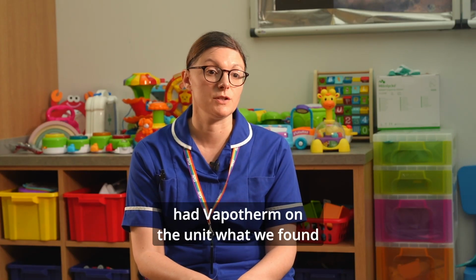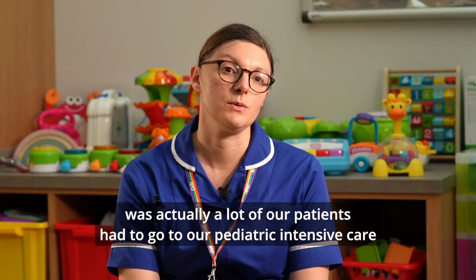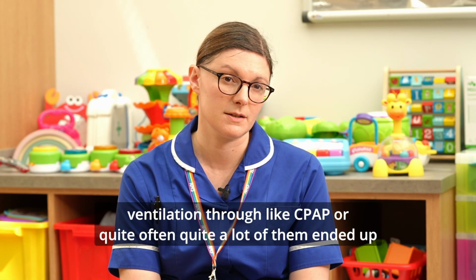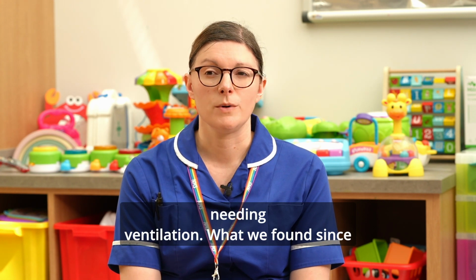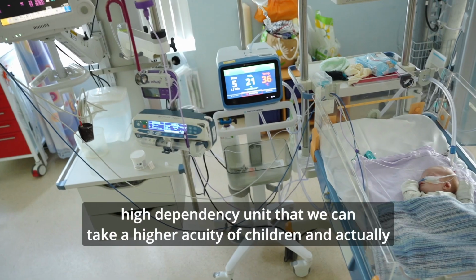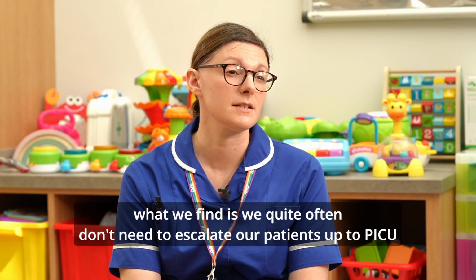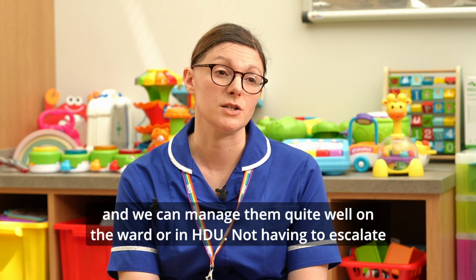Before we had Vapotherm on the unit, what we found was a lot of our patients had to go to our paediatric intensive care unit for some respiratory support, whether that was non-invasive ventilation through CPAP, or quite often, quite a lot of them ended up needing ventilation. What we've found since, and as well, we also now have a dedicated high dependency unit that we can take a higher acuity of children, and actually we quite often don't need to escalate our patients up to PICU, and we can manage them quite well on the ward or in HDU.